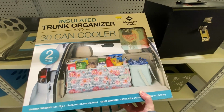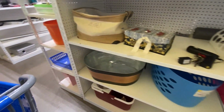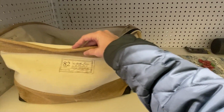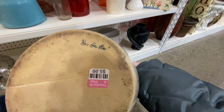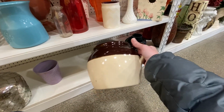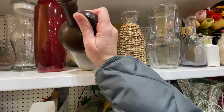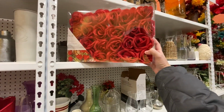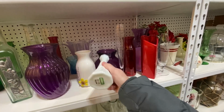Well, that's kind of cool. $19.99 though. I don't think so. Cool though. Looks like it's missing a lid of some sort. I like that though. Okay, so is that painted? That looks like it's definitely painted, right? It's pretty. $2.99, what?